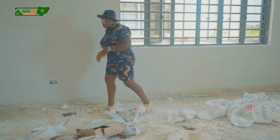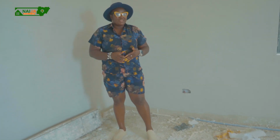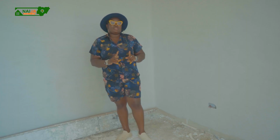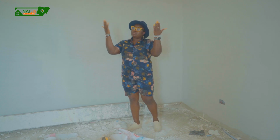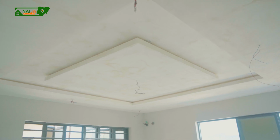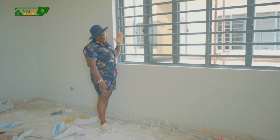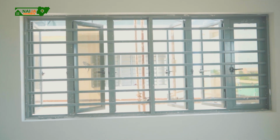This is the living room, and many will agree with me that this is quite very spacious in terms of what is obtainable somewhere else, and that is why it is called a luxurious apartment. Now they have a POP design in the entire apartment. Now see one interesting part of this apartment aside the space is these very gigantic windows that we have right here. So you have this window.